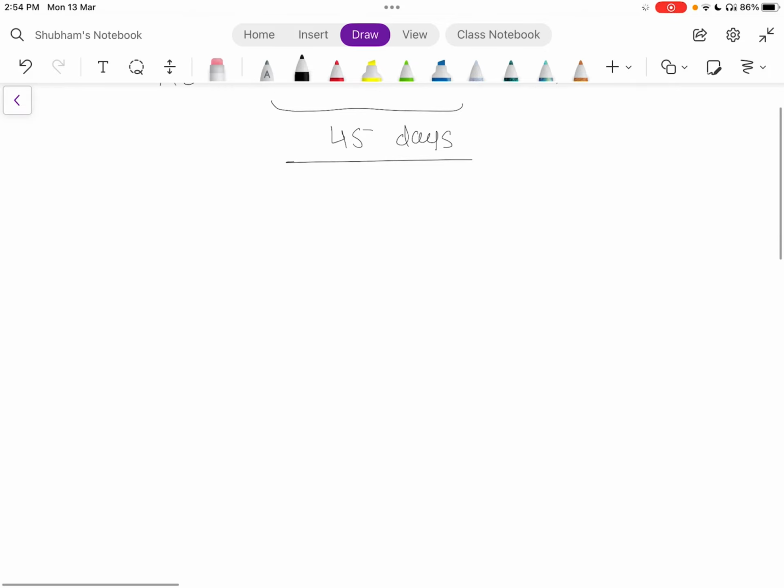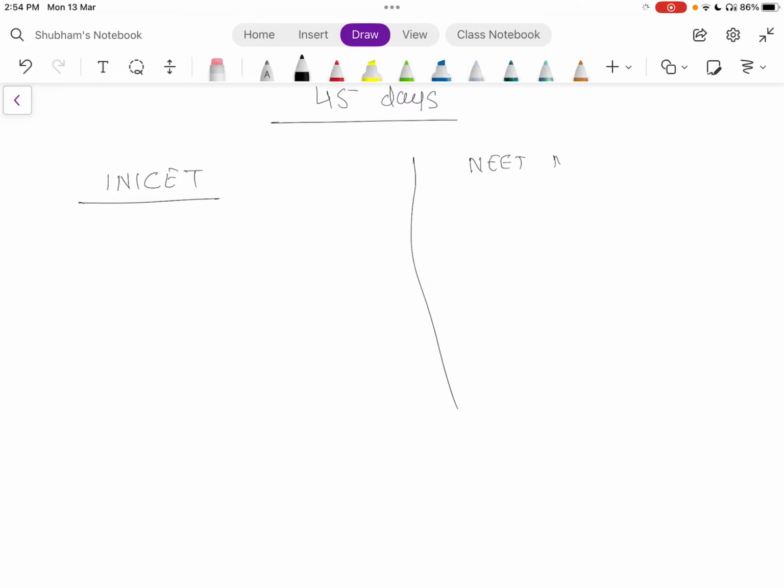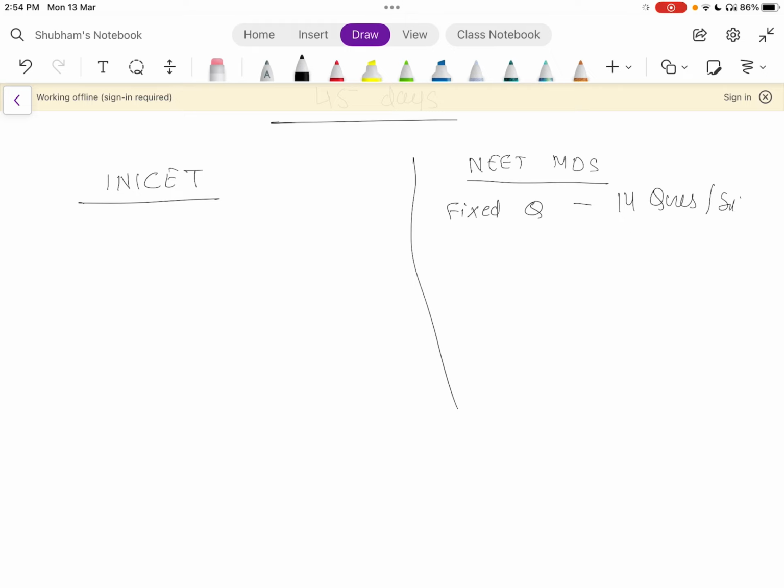For INICET, two things I want to discuss with you. What is the difference between INICET and NEET MDS, and what will be the change here? In NEET MDS, you have more or less a fixed number of questions, very relatable. You know that you're going to have around 14 questions per subject. In INICET, there is no such rule. You may have zero questions from any subject, or you may have one or two questions from any subject, right?